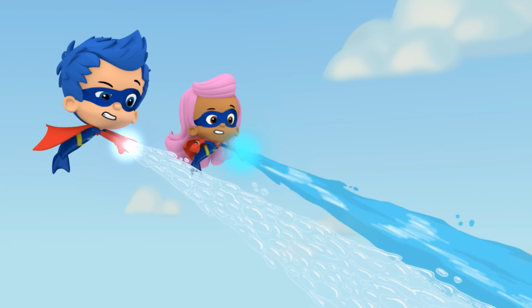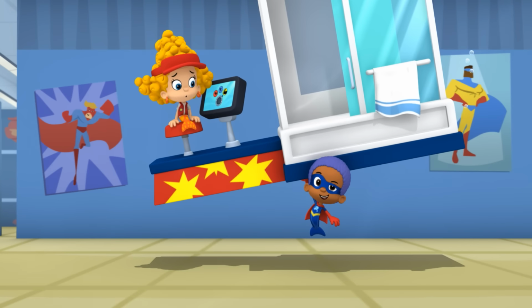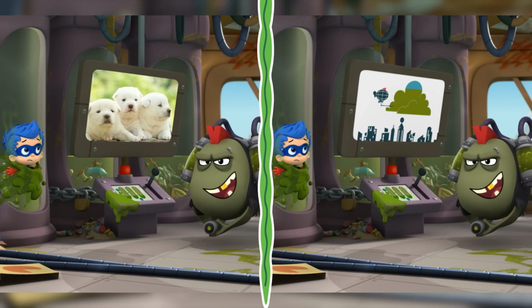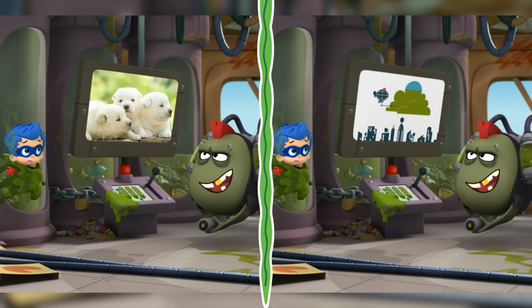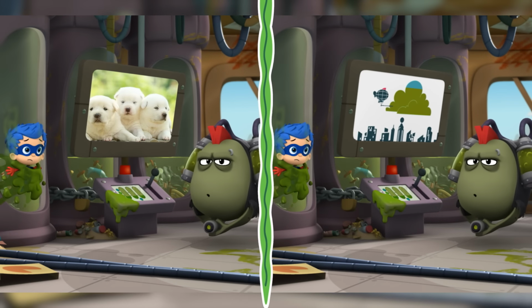Superheroes assemble! Can you help spot the differences with the Super Guppies? Da-da-da-da! Gup, gup, and away! Almost full! Nothing can stop me now. Oh, yeah? What? How did you get in here? Hold it right there, heroes. Did you see the first difference?